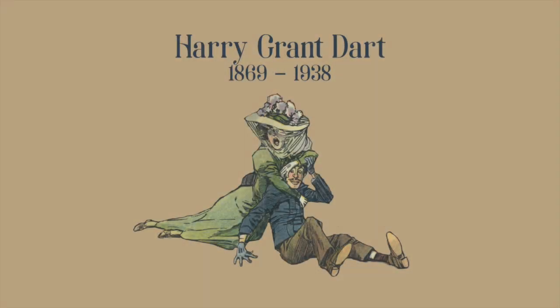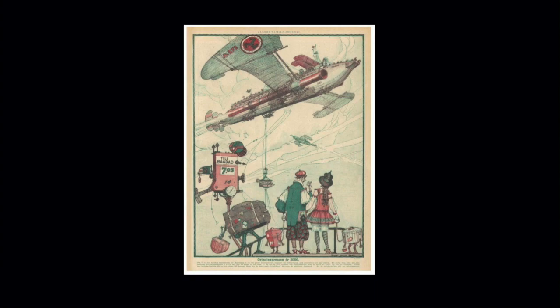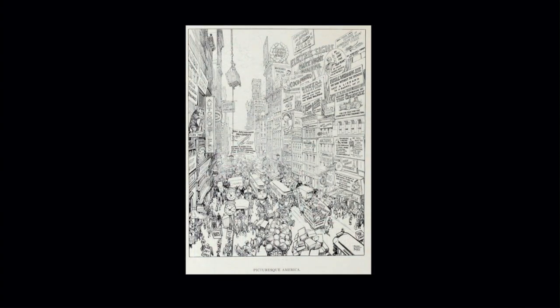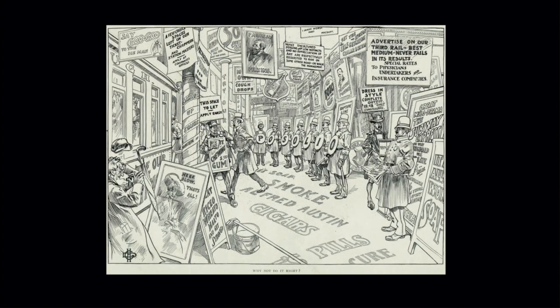Harry Grant Dart was an American humorous illustrator who in his lifetime was widely known for his comical, and occasionally not so comical, takes on what the future might hold. He was born somewhere in America in 1869, and there isn't any record of formal art education, so it's quite likely he was self-taught. He would be far from unique if that was the case.